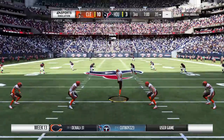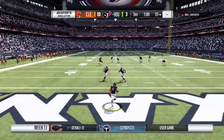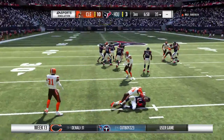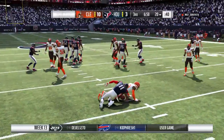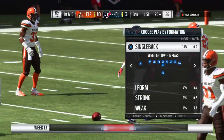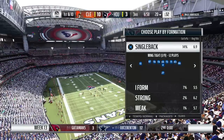Both teams appear ready for the fight ahead, and we resume action here in quarter number 3. That'll be taken in the end zone. And the decision to come out is going to cost him 5 as he's taken down right at the 20. The Texans offense now, they get set to head back on the field here. They're down here, but very much in this game.